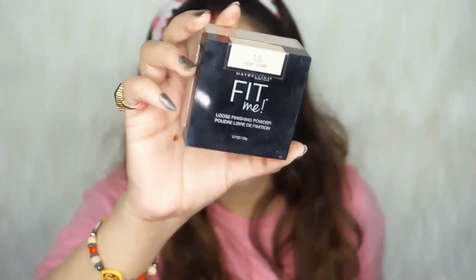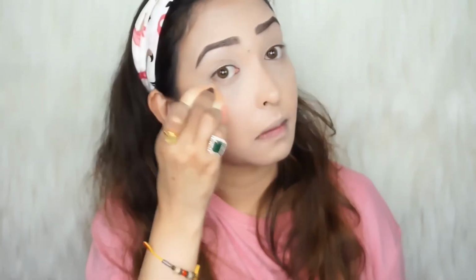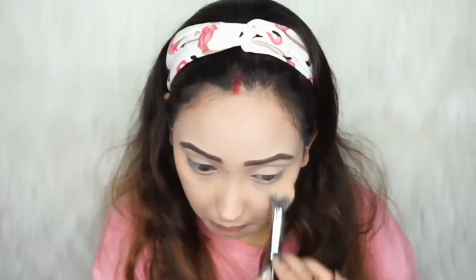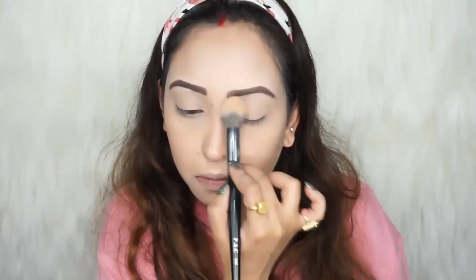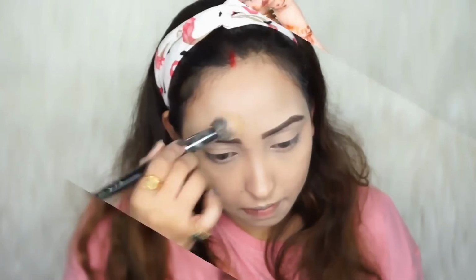Now I am taking my Maybelline Fit Me Loose Finishing Powder to bake my under eye area, and always make sure to remove your creases before baking. Now using my MAC Studio Fix Powder Foundation, I am going to set the rest of my face.